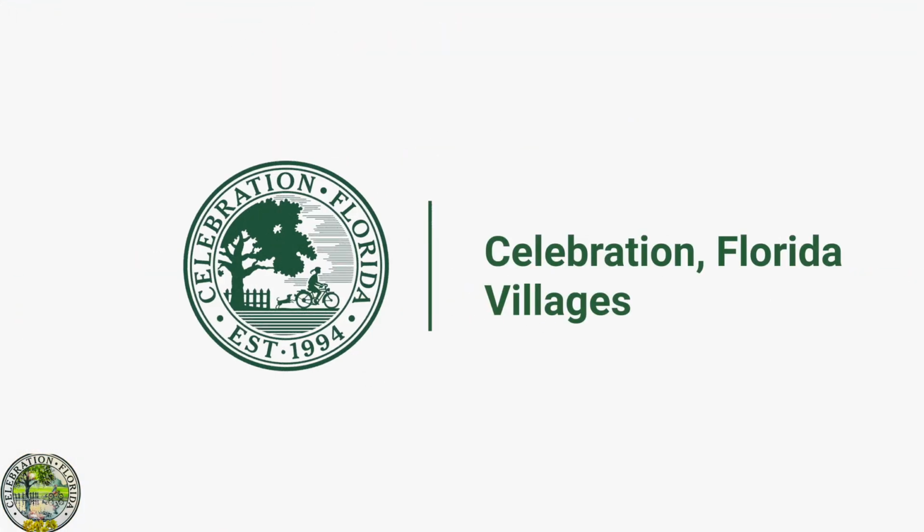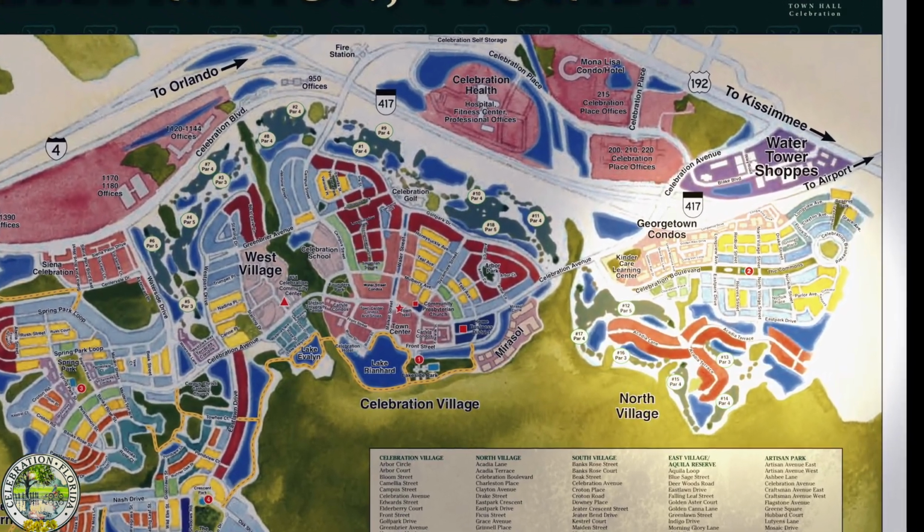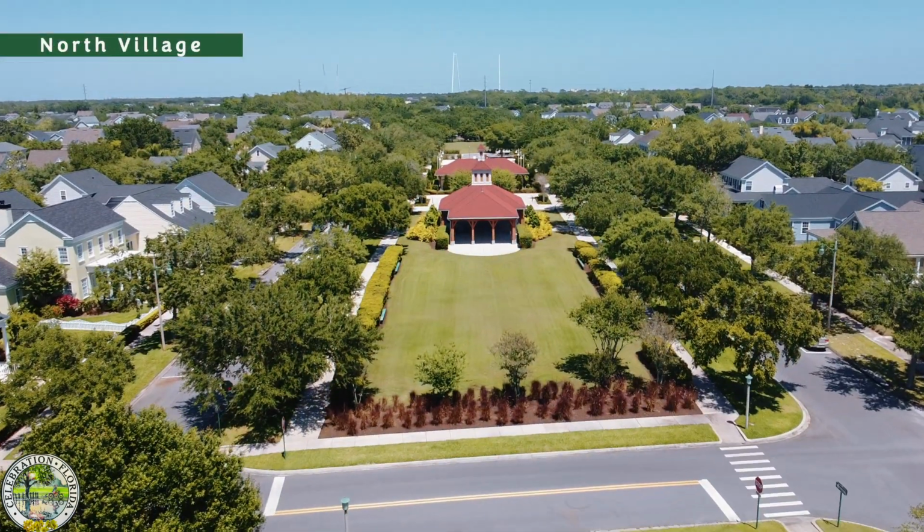We have villages in Celebration, this one being North Village. And we're going to drive you in here now to explain a little bit about North Village.